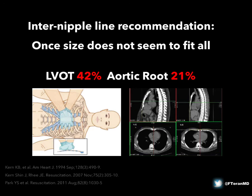There's plenty of data supporting the fact that this sort of one-size-fits-all recommendation from the American Heart Association and resuscitation guidelines, that says we should compress in the mid-sternum or inter-nipple line, doesn't really work for all patients. In over 40% of the cases, the structure that we're actually compressing is the LVOT, and in roughly 20% of the cases, we're actually compressing at the aortic root. I have confirmed this in our experience using transesophageal echo on a systematic basis for all cardiac arrests.